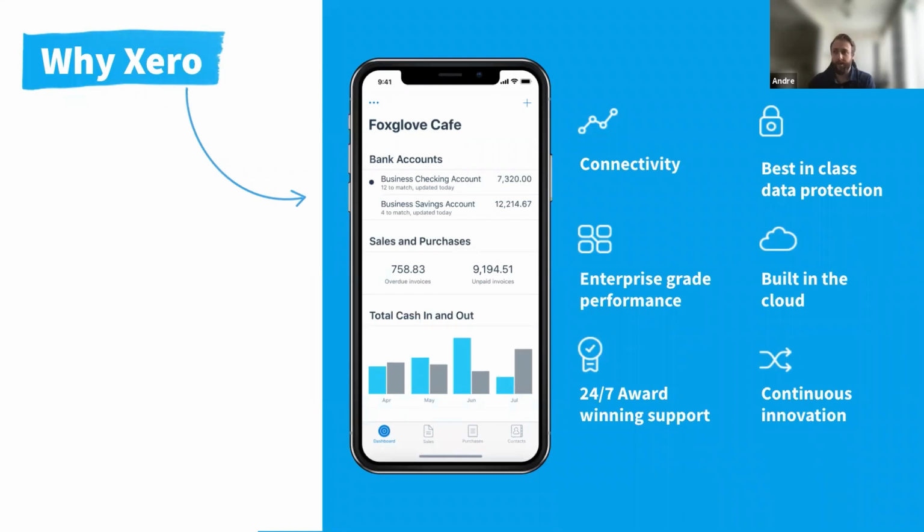So with that being said, and that intro over, I want to hand it back over to Tam to show you around the Xero product, the platform, and a couple of ways of how you can get started with Xero and some of the things that you might be doing from the beginning stages. Cool. Thanks for that intro, Andre.